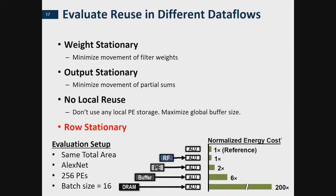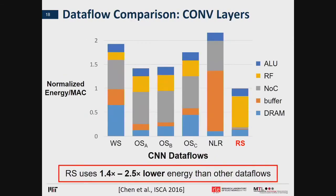And what is the impact of this? So we actually compare this row stationary data flow against the other two forms of data flow, as well as this no local reuse one, which we don't have time to talk about, in the same evaluation setup. To give you an idea, the first thing you should take away is that this is the row stationary approach, which is balancing all the different types. It's about 1.7x to 2.5x lower than the other forms of data flow.